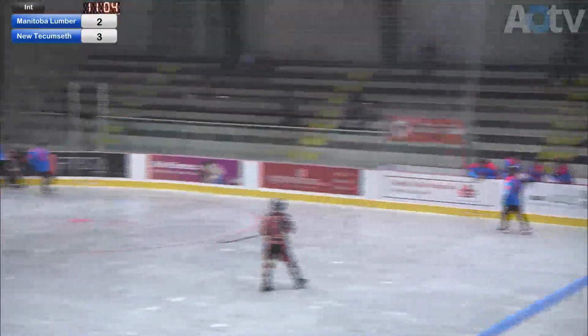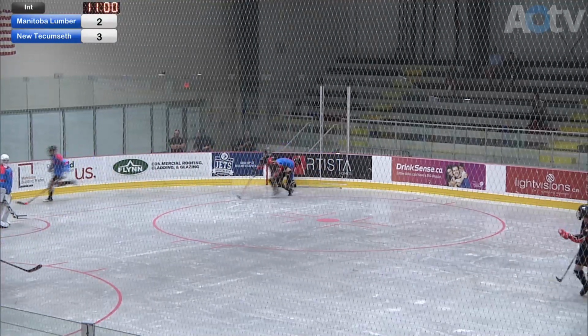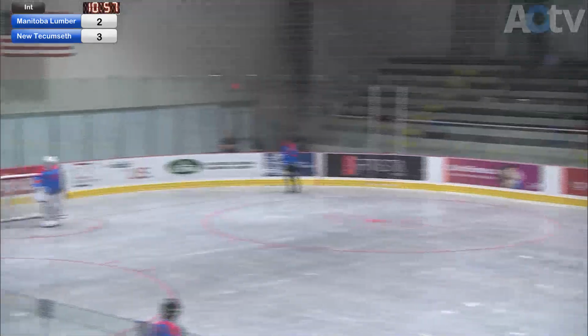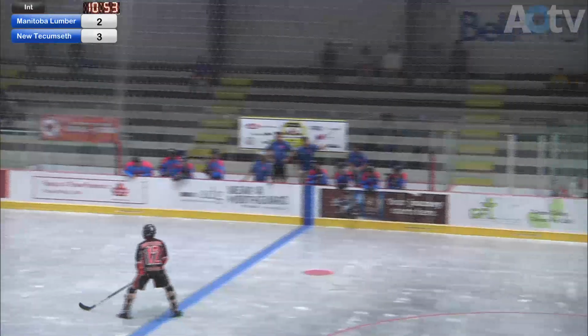Yeah, Manitoba has to recognize the way that New Tech is killing here. They're running two guys in deep, which is very unorthodox, but it's working right now. You've got to get guys back there to support the ball. You can't sit high like that. It's going to be tough to make a play.